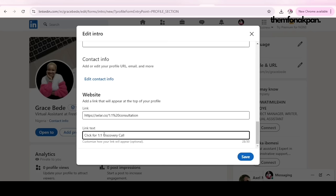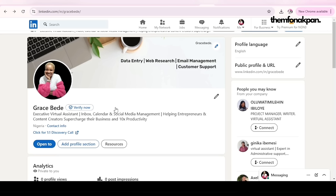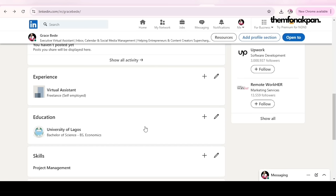Okay, so the next thing we want to do now after our header, before the about section, is our experience section. Yay! So to do that, we're not going to be filling it manually, okay? Let me show you a trick. Let me show you how you can do that. Go to your resume and download your resume. And then come back to LinkedIn.